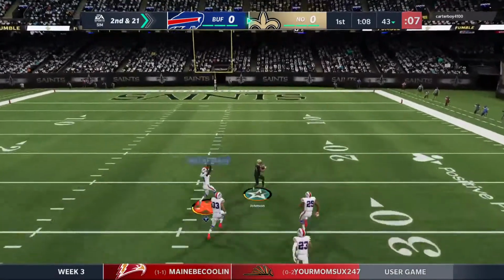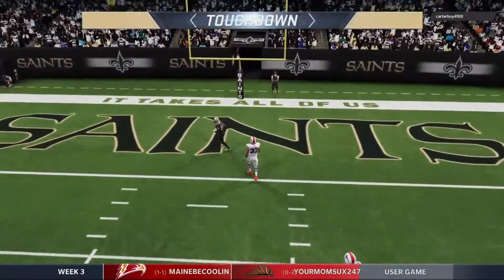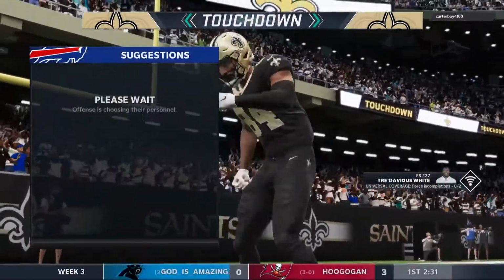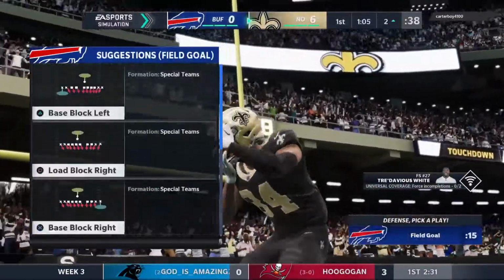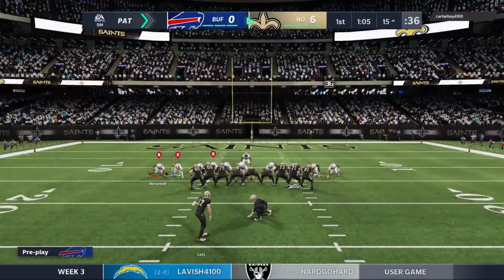He's going to go for a big play. It's caught inside the 25. Touchdown, New Orleans. Deontay Johnson, his first touchdown of the new season. And the Saints have taken the early lead.